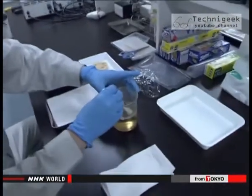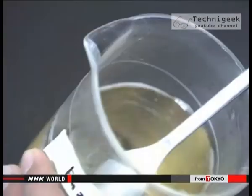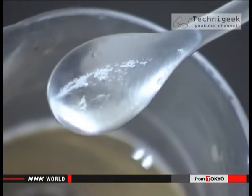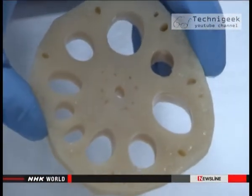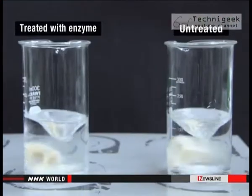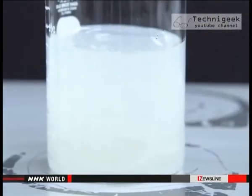To make it like that, the company is using cutting-edge enzyme technology. The same enzymes that people have in their digestive tracts. As the enzymes penetrate the food, they soften and break down the proteins and fibers. A lotus root slice treated with an enzyme dissolves in water in just 20 seconds.